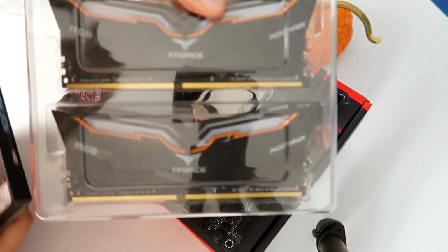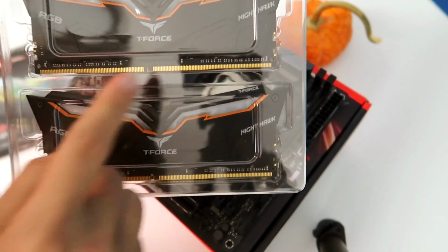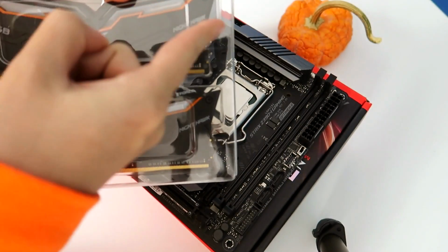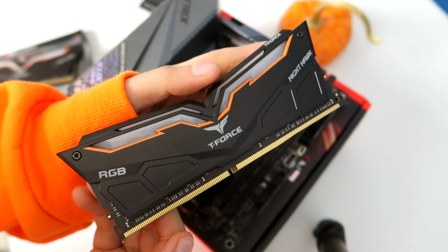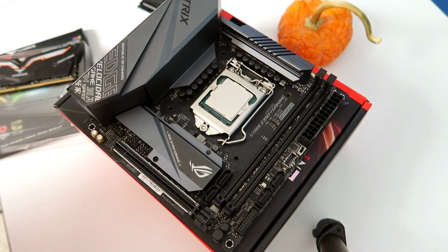Oh my god, it has orange on it. Are you kidding? I had no idea that it had orange accents on it. It matches little guy. Oh, I'm really excited about that. Here's what the RAM looks like. It's gonna be RGB, but it has orange accents and I love it. And let me tell you, something else I love.